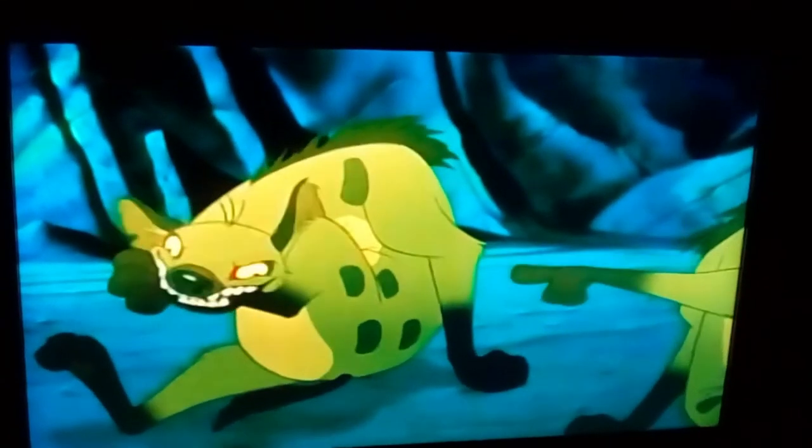Hyenas are so ferocious, they even attack each other. Will you knock it off? Well, he started it. Hyenas come in two types, spotted and striped.